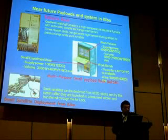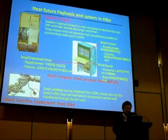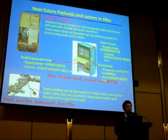The next chart shows you some new payloads which will be launched to the space station only in the next year. One is a gradient heating furnace, which I already mentioned in the previous slide. This payload will be used for some material production in the microgravity.